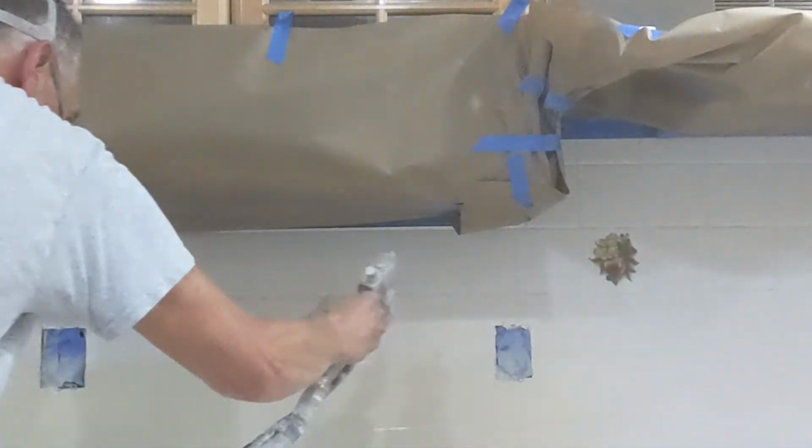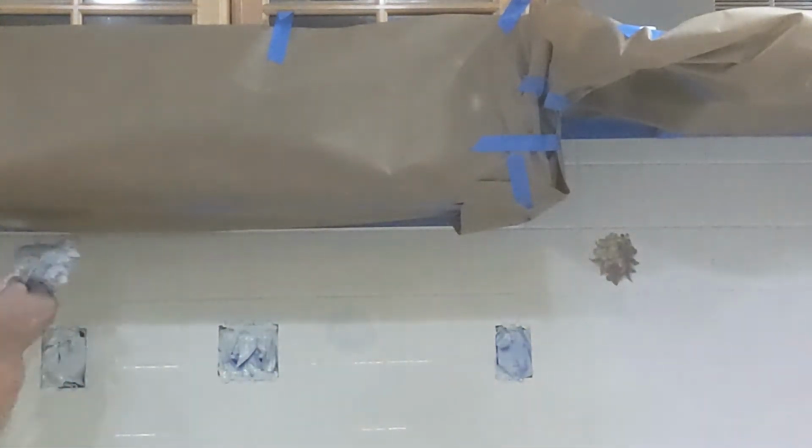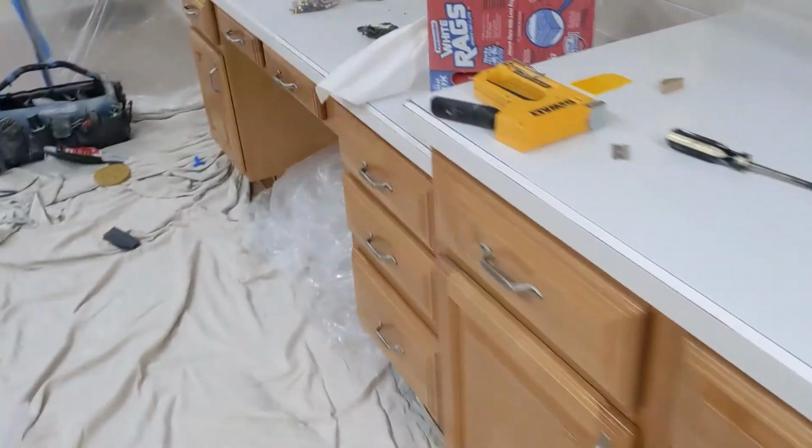I sprayed tile in this satin color. All those fruits and vegetables stickers are gone and buried, never to be seen again. Today it's prep the countertop day. I got some repair going on. Let's take a look at this.